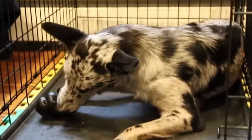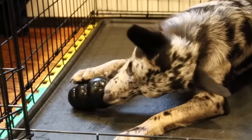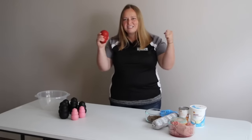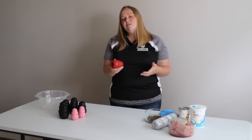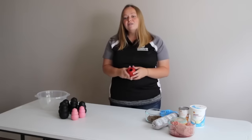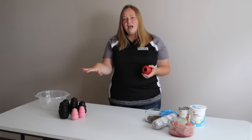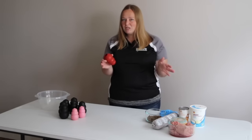So I use Kongs to prevent separation anxiety. I'll put them in a crate every time I leave the house. My dogs always have something in their crate with them so that they anticipate me leaving and are like, yes, I'm psyched, she's leaving, I get something good. I also use them to teach tethering behavior. That means I teach them how to relax when I'm watching TV. They're sitting on their tether, chewing their Kong, and learning how to be calm, especially in puppies.